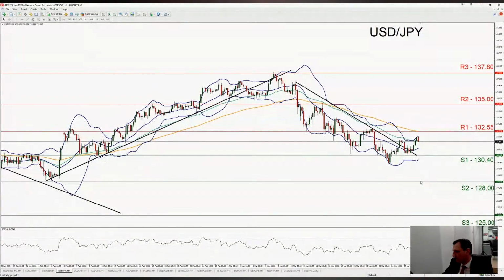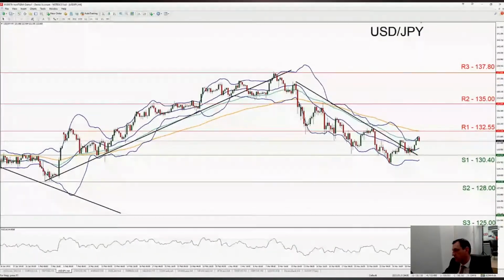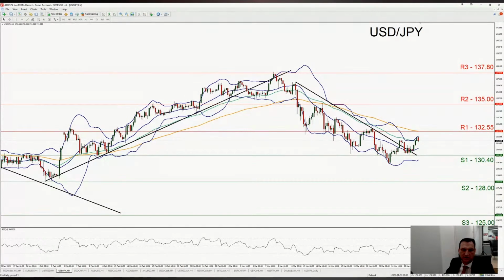Also note how valid these levels are. Note what support was provided here, but also here and to the upside here. So the S1 was tested on both the upside as well as to the downside, proving its worth and should not be taken lightly. So that should sum it up from all of us here at IronFX.